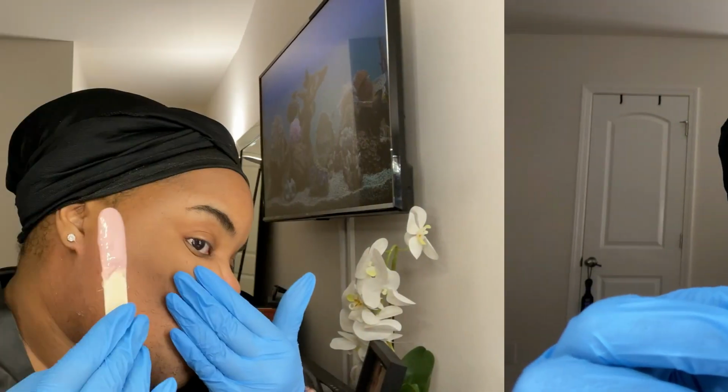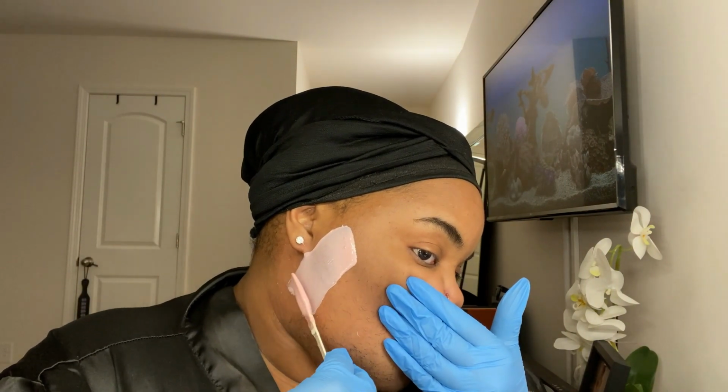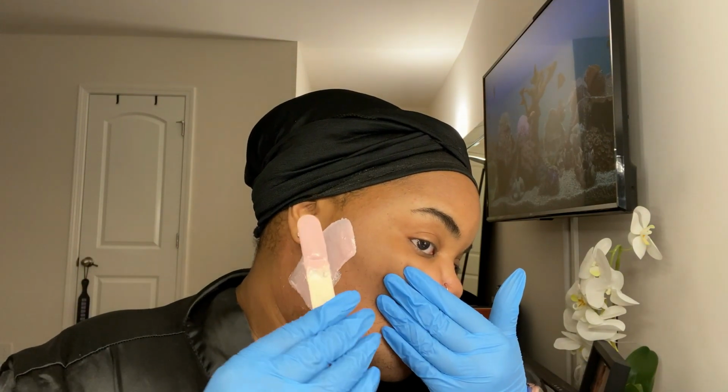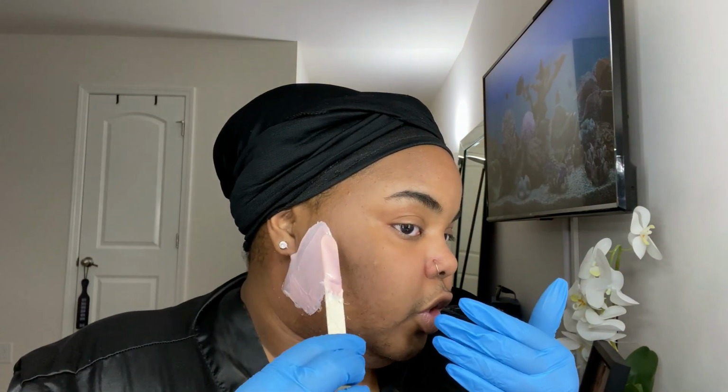Anywho. That's backwards. The thick part should be down here. While that's drying, I'm going to go ahead and do the cheek area over here.